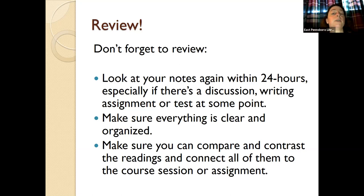This might be the time to now transfer your notes to either some kind of review sheet, if you like to do that, or to transfer it to a Word or Google Doc if you're trying to collect things that way. Make sure, in general, your notes are clear and organized, and then make sure that you do have an understanding of how the readings go together for the course. You may not have a complete understanding, but if you are completely confused, that's the time to talk to the professor or to someone else in the course.